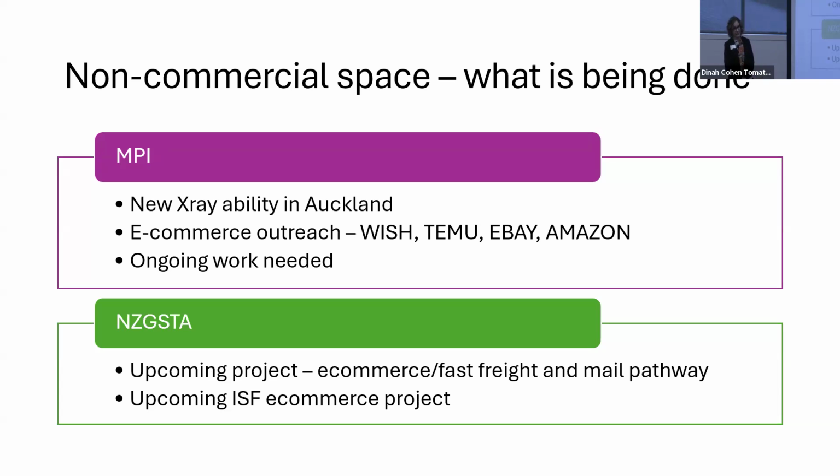MPI have actually dedicated specific resource to e-commerce. They've gone to the likes of Wish, they've gone to Temu, eBay, they've gone to Amazon, and they've said how important biosecurity is to New Zealand and how we do not want non-commercial seed being accessible. And they've done a really good job. If you search the likes of Wish, Temu, eBay, it's really hard to actually find seed. I haven't looked into whether that's by an international, what is it, the IP address. Yeah, I need to look into whether or not it is geolocated to your IP address. That's something that I'll be following up. So that might be some ongoing work there.